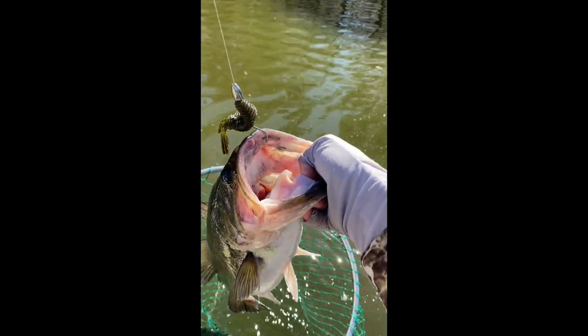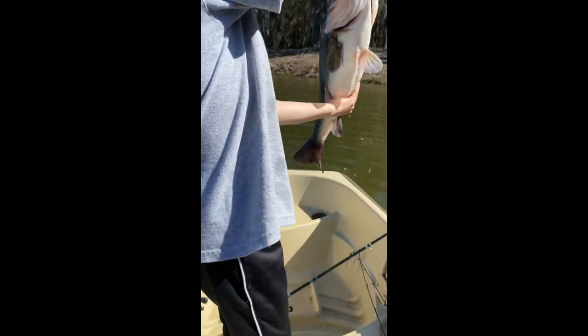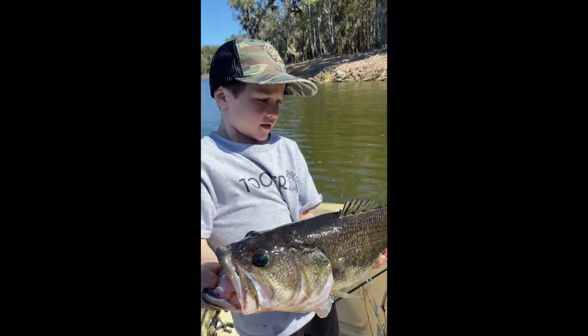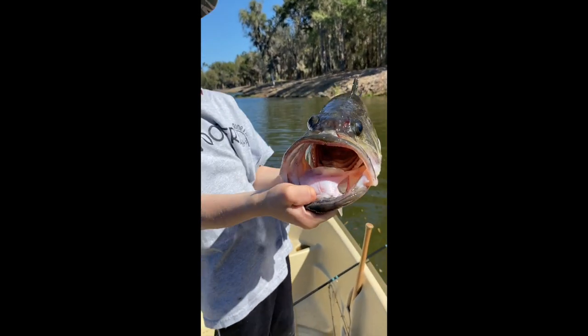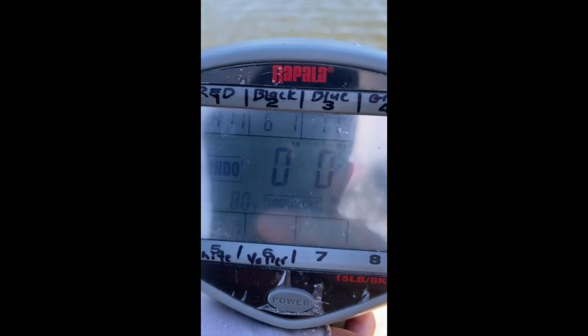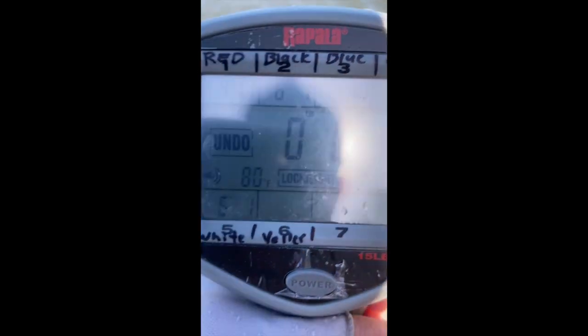Giant. Is he gonna beat 6-8? Is he gonna do it? Gus just caught a 6-pound, 1-ounce beast right there, son. 6-pound, 1-ounce beast by Augusta York. Yes. That puts us at almost 30 pounds. 4-11, 6-1, 7-14, 5-1, 6-1.